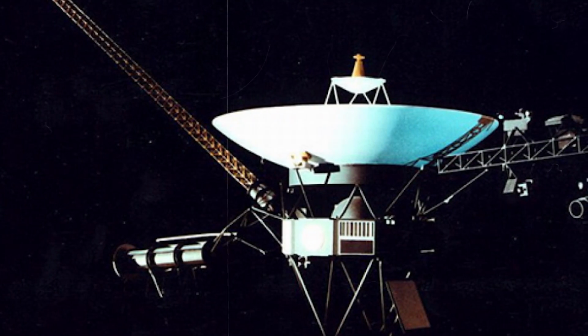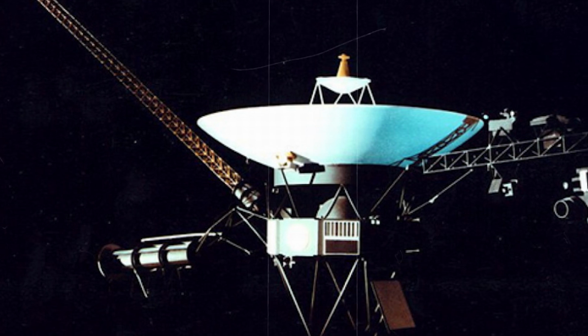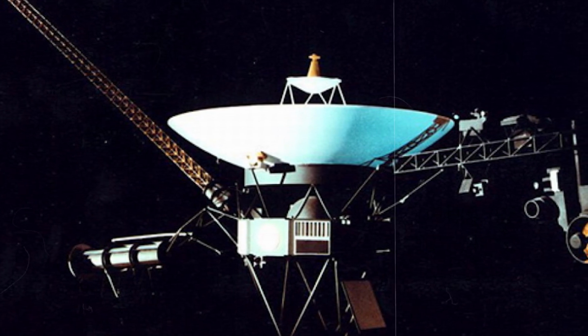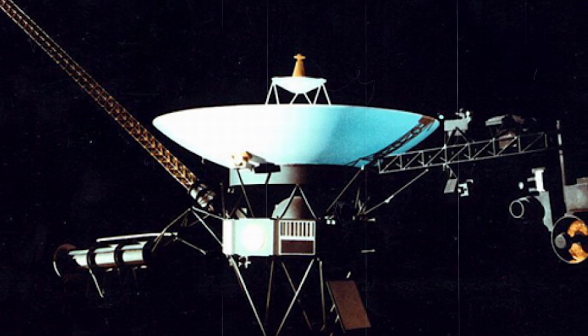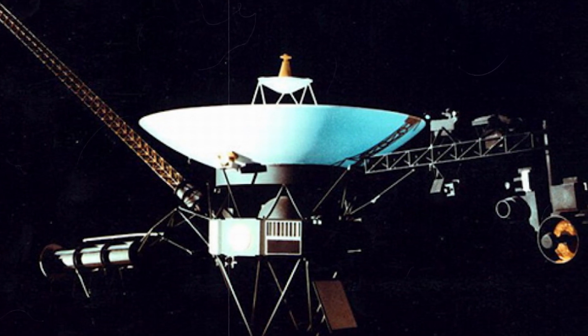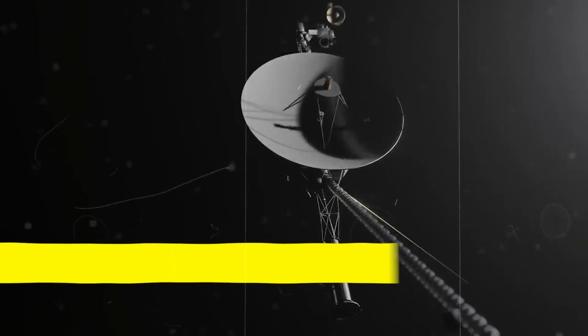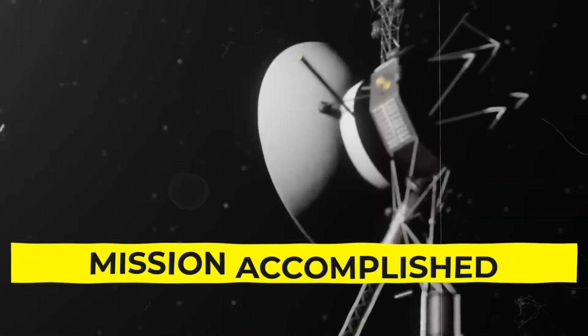So, although the end is approaching for the Voyager space probes, we can truly admire the remarkable journey they've undertaken and the valuable scientific knowledge they've provided us. And after all of this, Voyager I can quietly say, mission accomplished.